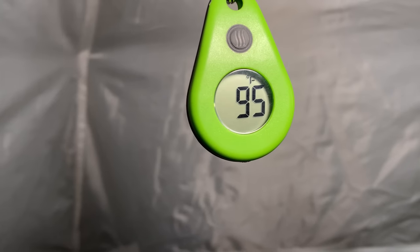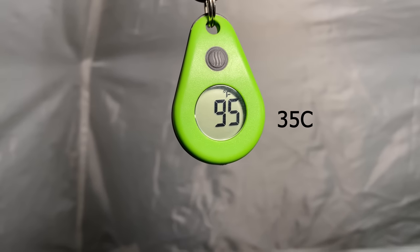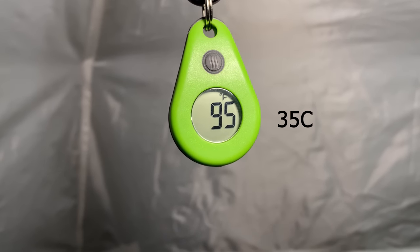Oh man, it's getting hot already, you guys. Up top, it looks like 95 degrees Fahrenheit. Oh man, I'm gonna have to open up some doors, I guess. I already shed my coat. It won't be long and I'll be shedding my sweatshirt.